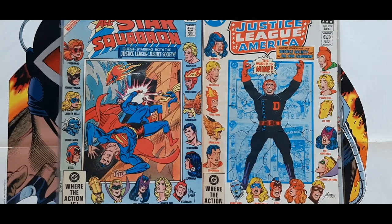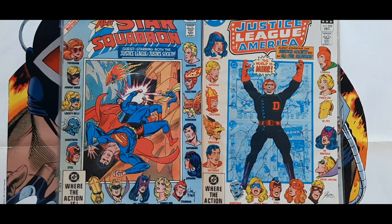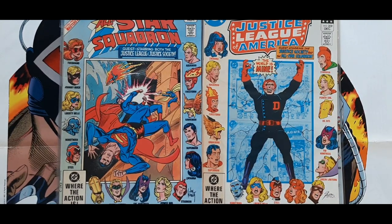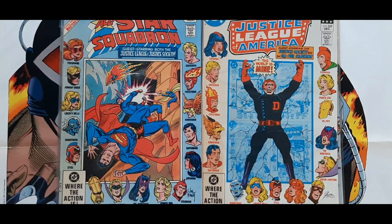When I end the Superman Triangle Hunt and I finish up my DC 2000s, what I say normally is about 2002 to 2005, 6, 7, around there, I believe that I'm going to go back and look for this era of books. Definitely All-Star Squadron and definitely this time period of Justice League of America. Just fantastic looking art. I love these covers.